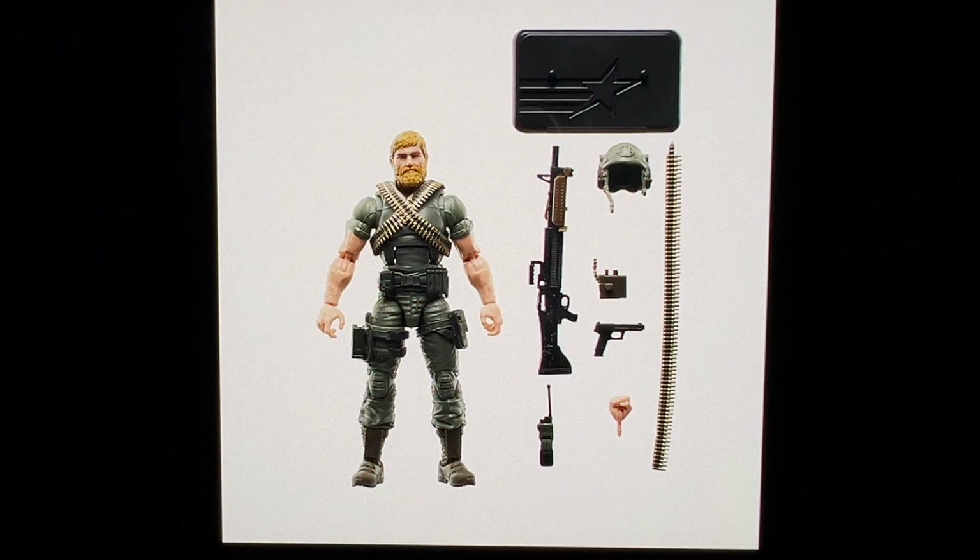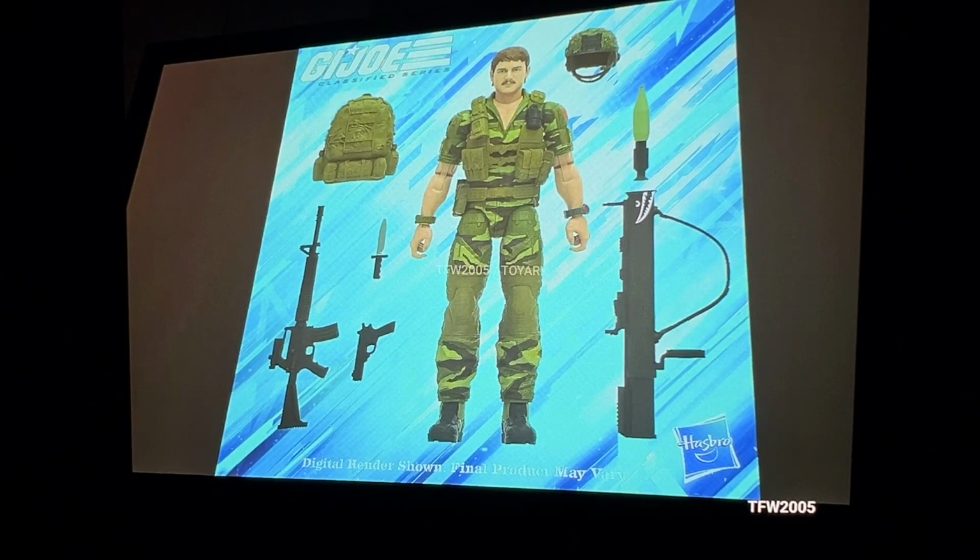I don't know if they're gonna keep the hand with the skull. I don't think they had it. They don't have the hand with the tattoo of the skull mouth. I don't think they'll have that with this one, but he does come with his Gatling gun. He's decked out and just has this old 80s classic look. It's looking pretty good.